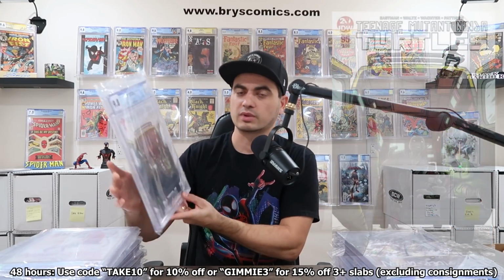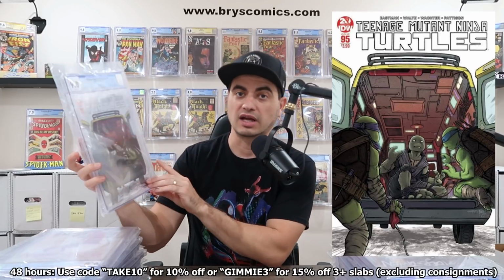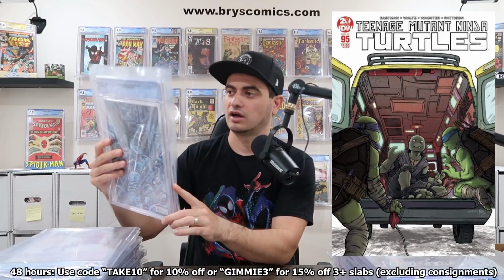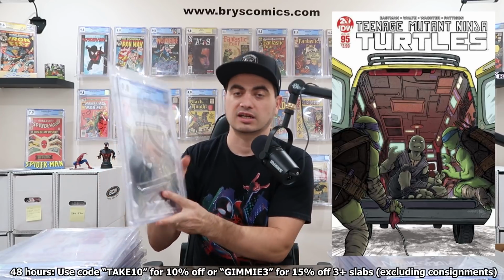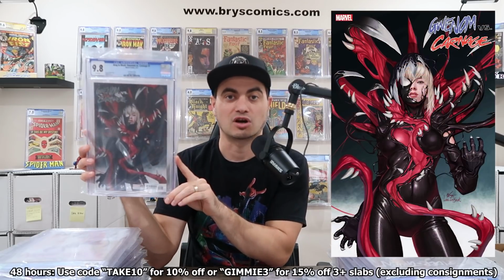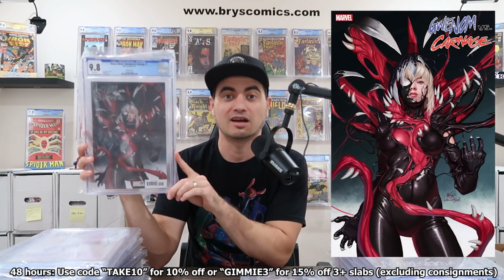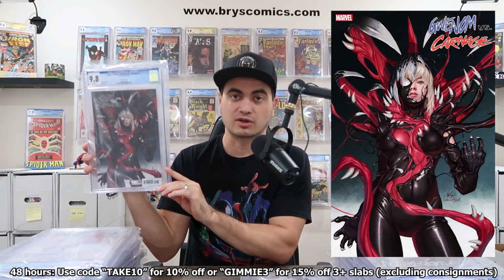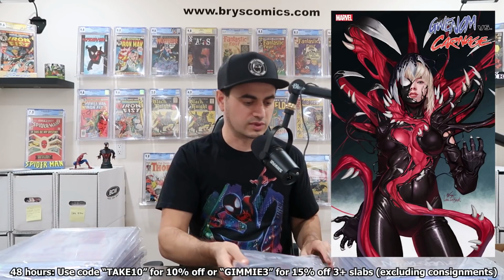Speaking of affordable books, we have Teenage Mutant Ninja Turtles #95, the second print with the awesome Kevin Eastman back cover. This is the first appearance of Jenica as a Ninja Turtle. And then we have Taskmaster #3, the second print 1 in 25 sketch version. And this is the first appearance of Taeguki, the South Korean superhero. And last but not least, King in Black Gwenom versus Carnage #1, the 1 in 25 Inyahuk Lee incentive cover. Just incredible artwork. My all-time favorite Gwenom cover, and also really reasonably priced.